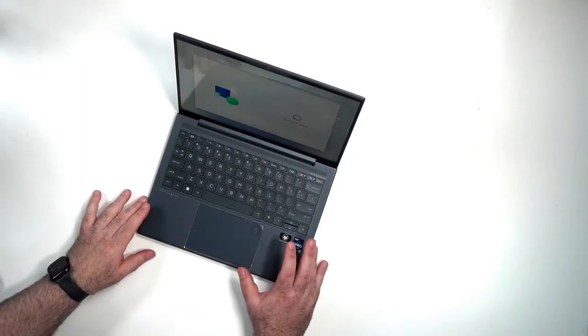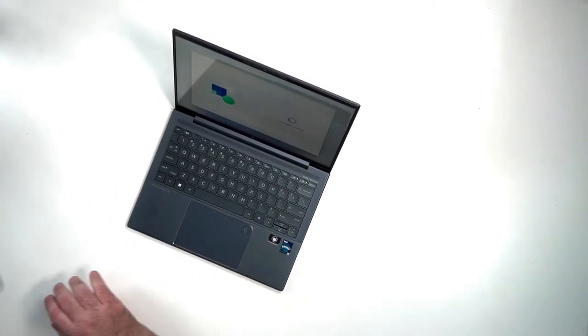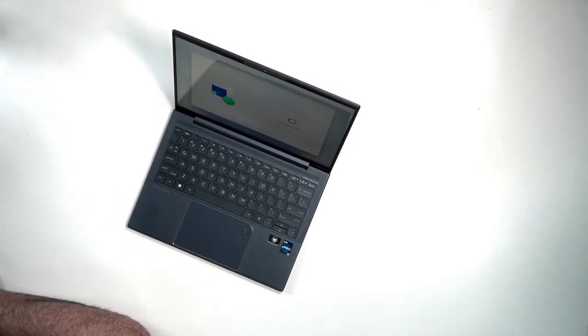And that's connecting to my network, and that connected real fast. So one thing this has is Bluetooth 5.3, by the way. So Wi-Fi 6E and Bluetooth 5.3. This might be the first device to have 5.3 that I've got a chance to check out. So there you go.